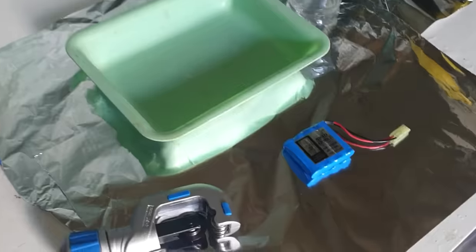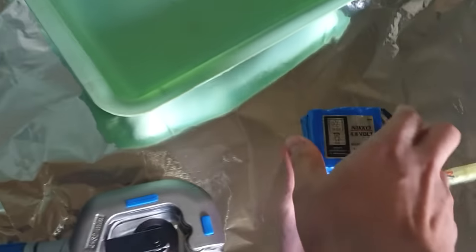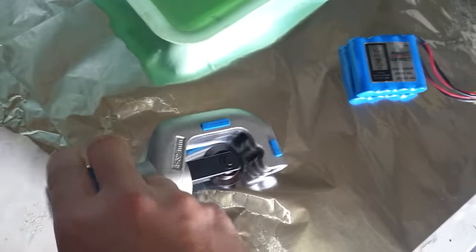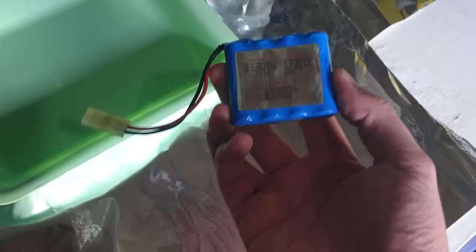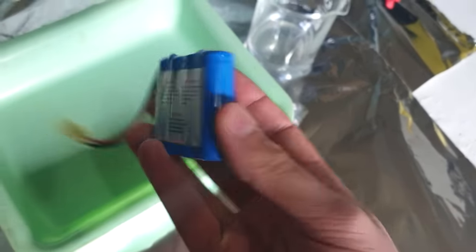Yeah. So my plan is to take this apart, cut open the battery casing with this pipe cutter here, and the cadmium I'm going to be just putting into a little bit of water here. Let's just get the metal out and see what we're dealing with.